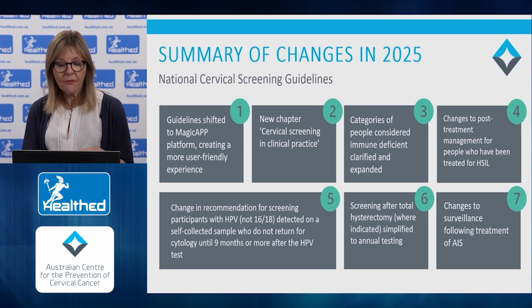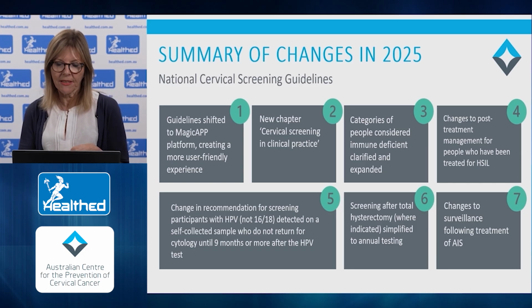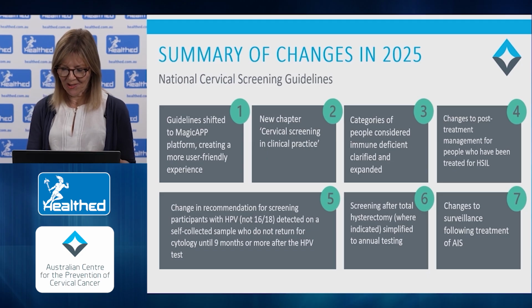Number 6 is screening after total hysterectomy, where it's indicated, and as I've said, this has been very much simplified. And number 7 is where there's changes to surveillance following treatment for adenocarcinoma in situ.